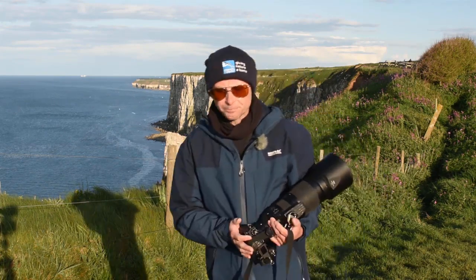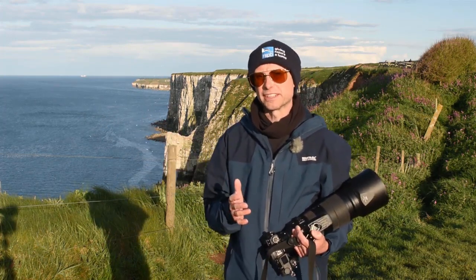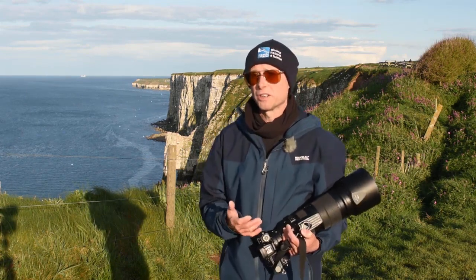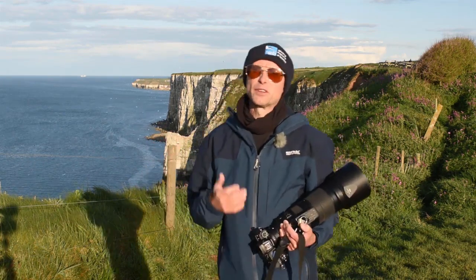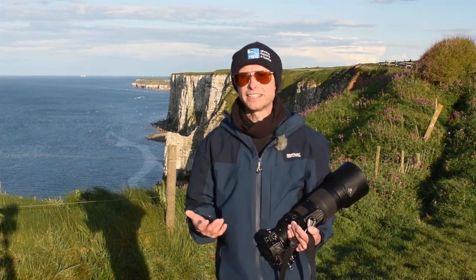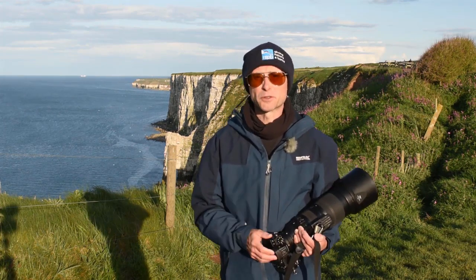And then focusing, if it's a static shot, and you're just standing on one of the cliff edges, then that's not too hard, is it? You can leave it on a single AF, or if you're a Canon user, one shot, a single AF point and focus on the eye, and that will be no problem at all. If they're flying, then I tend to go for continuous focusing. So that will be AFC for most camera manufacturers, or servo if you're a Canon user.